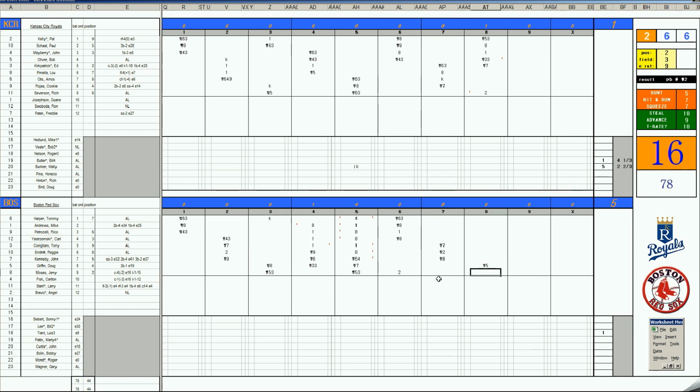Jerry Moses, 212, short. And Tommy Harper, 56 is a K. We go to the ninth of a 5-1 game.